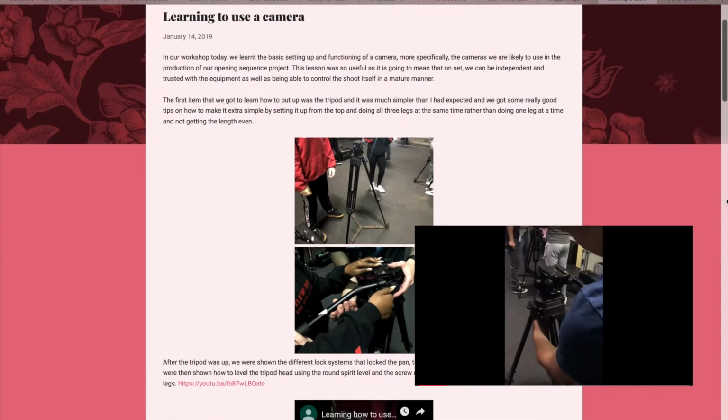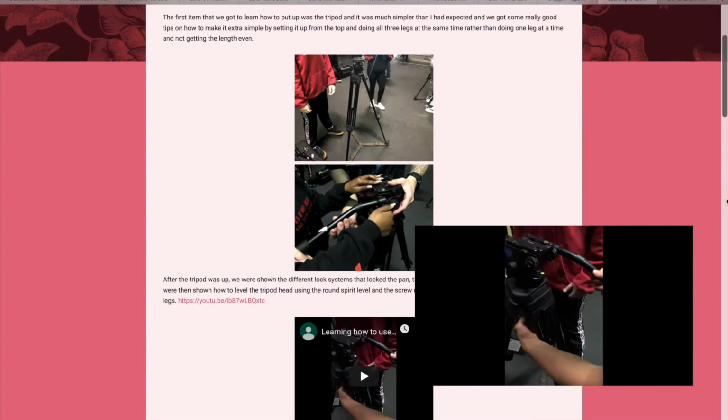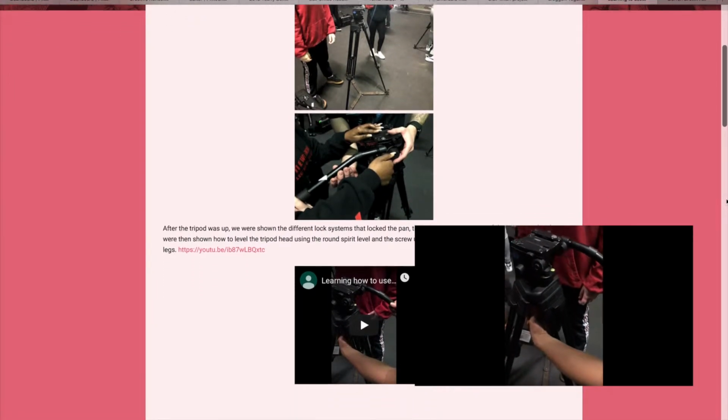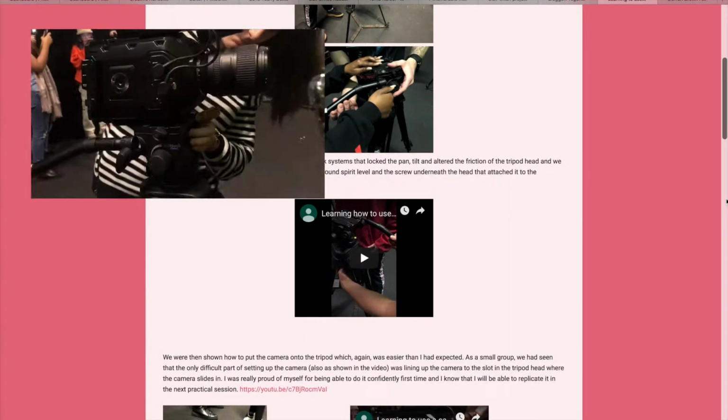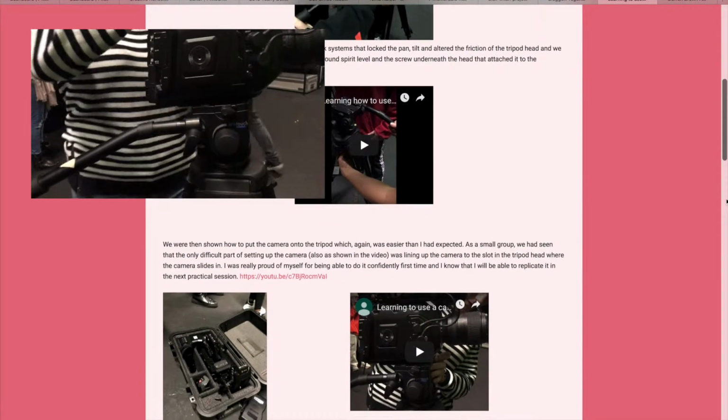Our next workshop taught us the basics of how to set up a Blackmagic camera and tripod. This was one of the most useful workshops for me, as I had never set up a camera like this before, and it gave us all the independence to be able to set up the equipment on our own.